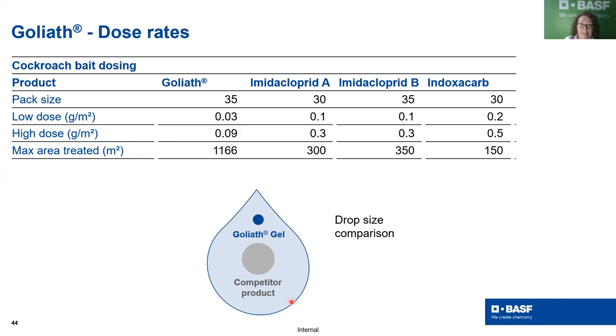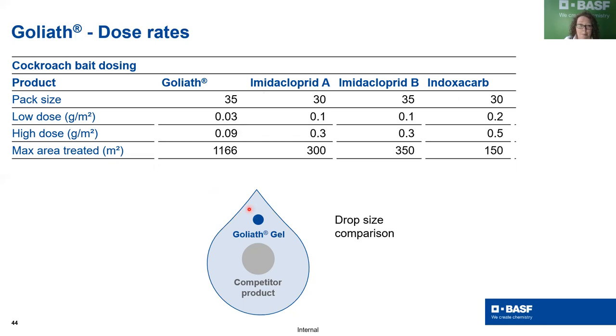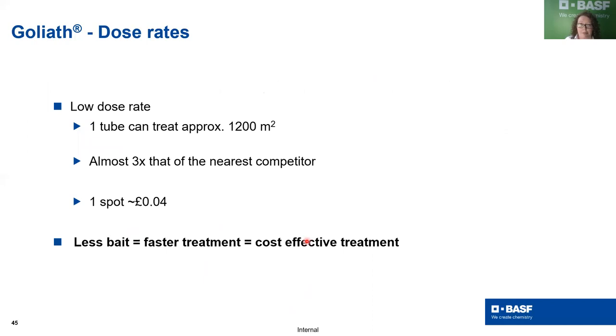If you put that into cost, it's about 4p for a drop. So one of those spots is 4p. I'm not quite sure what the competitor product worked out at, but it's a hell of a big difference when you compare maximum area treated. It's three times the amount compared to an indoxacarb, three times the nearest competitor, which means you put less bait down. We've already shown that, if you look at the size of the bait drop, so less bait.